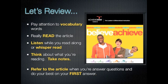So let's review a few of the key things that I just told you. First, pay attention to the vocabulary words. If they don't come up as soon as you enter the article, skip to the bottom of the article and look at the vocabulary words first, then go back to the top to read. Next, really read the article. Don't skim it, don't breeze through it, read it carefully. Read it more than once if you need to. Listen while you read along if you have that option, and if you don't, whisper read the article to help you stay focused and so you can hear as well as see the words.